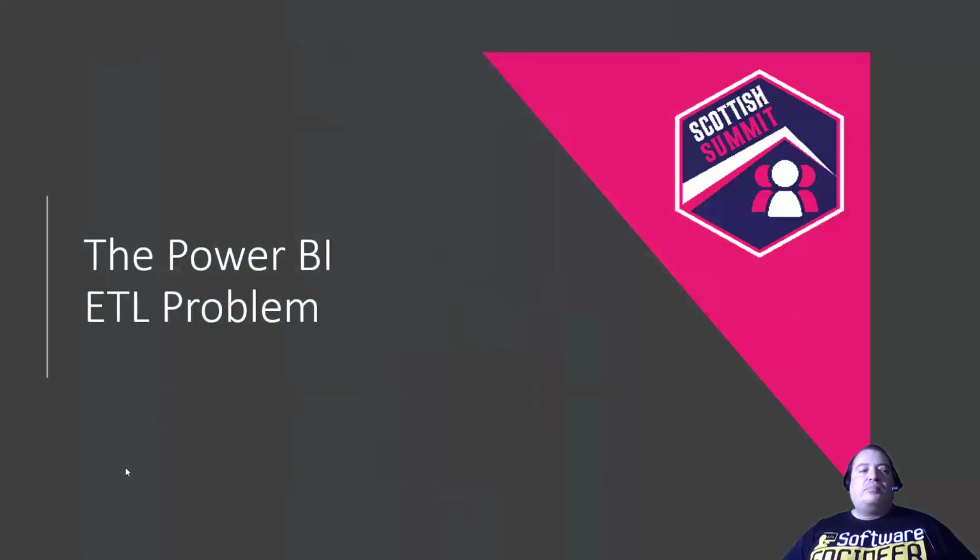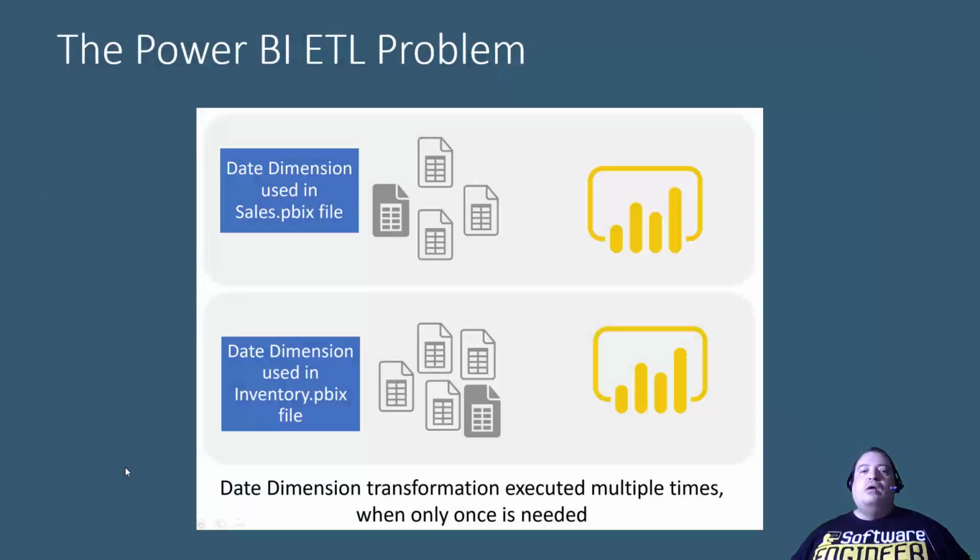And let's talk about the Power BI ETL problem. As I said, there is a problem. What's the Power BI ETL problem? When you build something with Power BI, we are building PBIX files. Like here, we have two files: a sales PBIX and an inventory PBIX. But we need to build our model inside these files. Then we build the data dimension inside these files, and the data dimension will be duplicated. Because we will need the data dimension for the sales PBIX, and we will need the data dimension for the inventory PBIX. So the data dimension will be duplicated among these files.